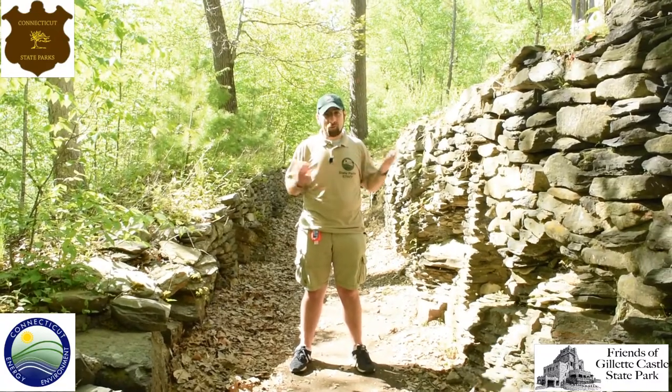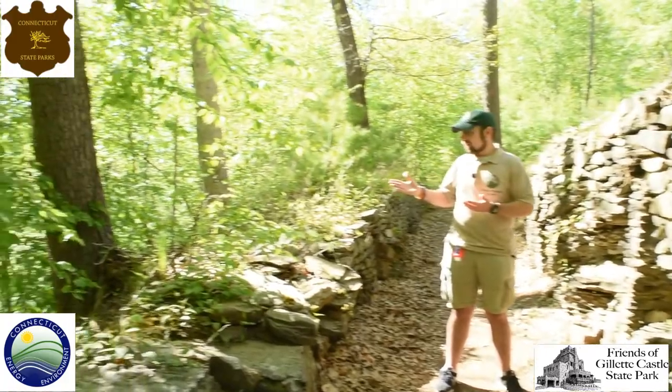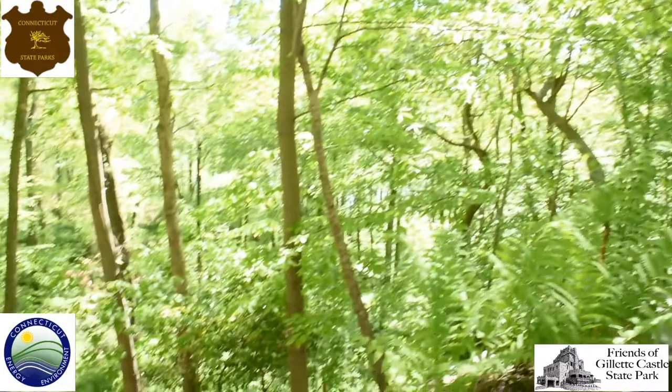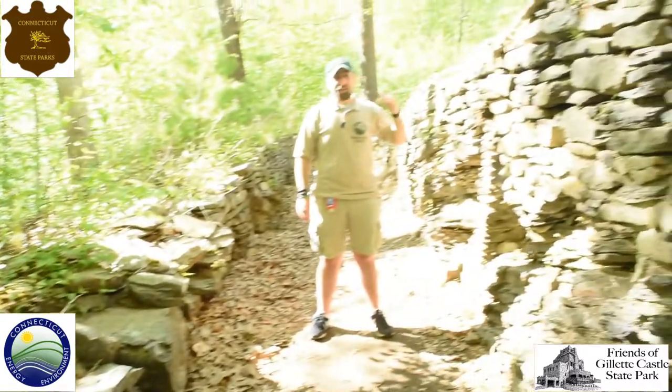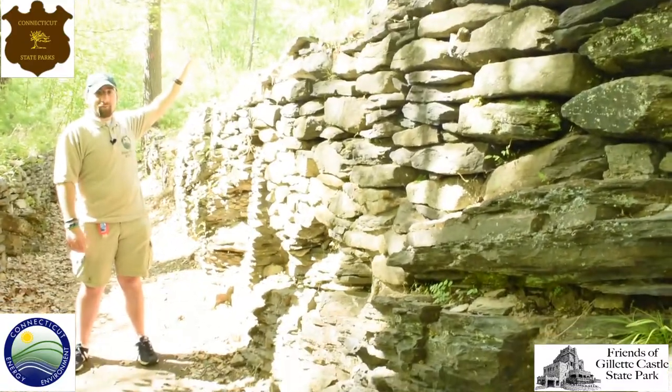Why? Well, because we're in the middle of a hill right now. If you look to my right, you can see that there's a hill that goes pretty far down, and you can see it goes well into the woods. And then if you look to my left, you can see that we are actually standing underneath the level of where the park road is. So above my eye level is where the park road is now.